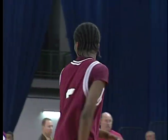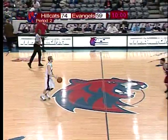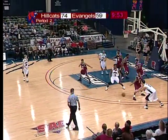On Lance Sullivan's wrist down there, we got a look at that. I think he seems to be okay. I know they put a little bit of tape on it. Tough kid he is. He'll be back in. 74-59. Lead is chopped to 15. Mid-America still trails. Under 10 minutes to go in the game.